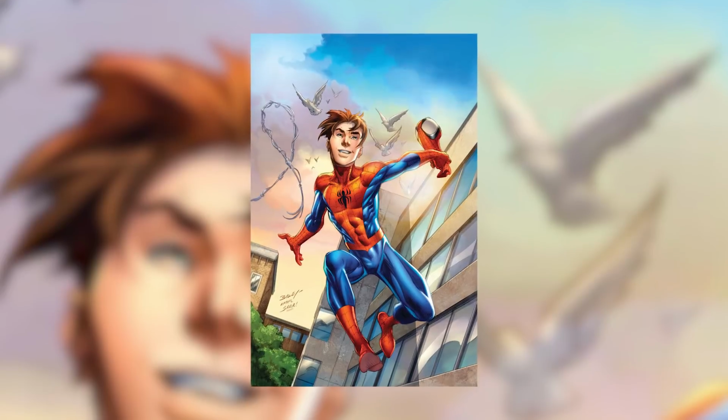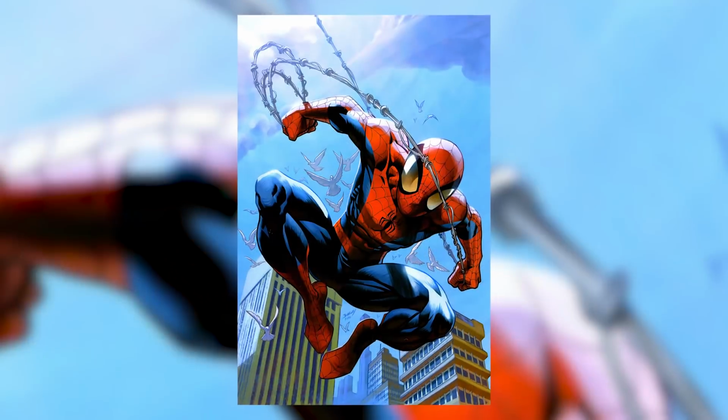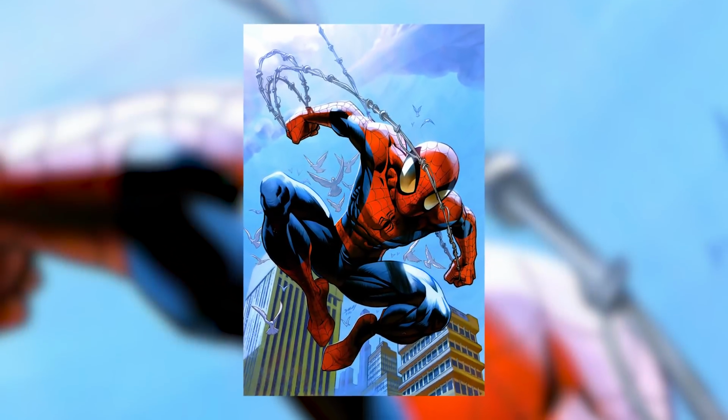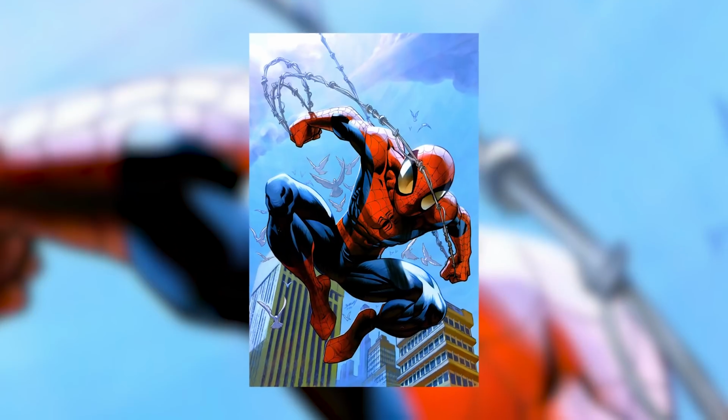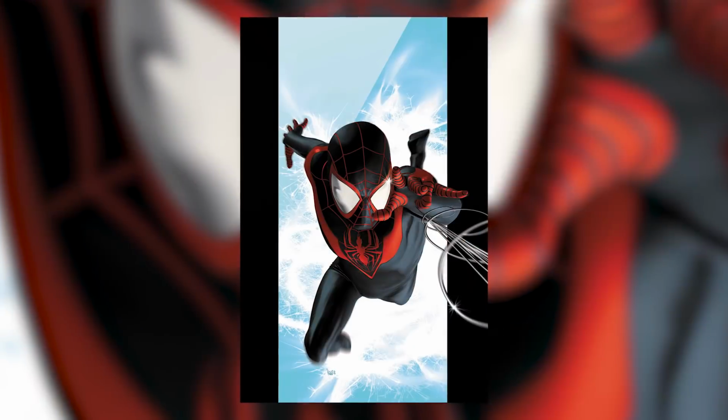Moving on from the original Earth 616 Spider-Man, we have Ultimate Peter Parker Spider-Man, or more specifically Earth 1610 Spider-Man. Ultimate Spider-Man is a modernized reimagining of Marvel's long-running Spider-Man comic book franchise as part of its Ultimate Marvel imprint. So much stayed the same with this version of Peter Parker Spider-Man, with various changes here and there to update the character.